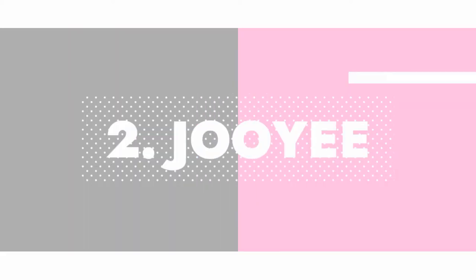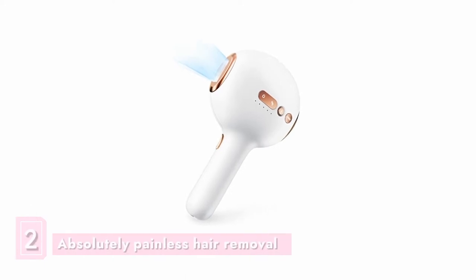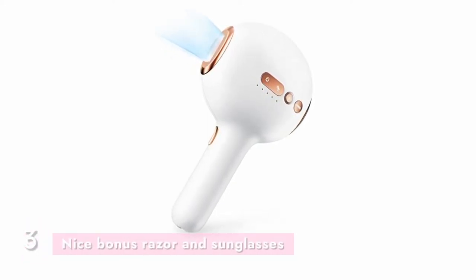In the second position is the Jooyee laser hair removal tool with Sapphire cooling. The first thing people appreciate about it is the nice package that it comes in. The cooling technology that it comes with creates a pleasant cooling sensation instead of a burn. And the razor and sunglasses that it comes with are a bonus that a lot of people love.